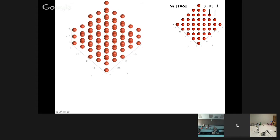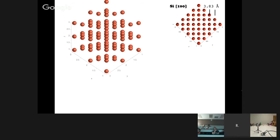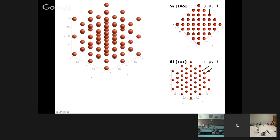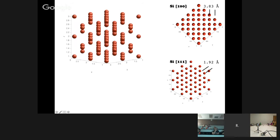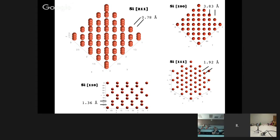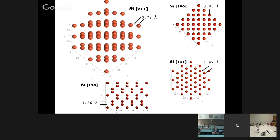So here's the silicon structure. Again, we have a periodic array of atoms, and I'm just rotating it, looking down different directions. And on the right, I'm showing you what the different high symmetry zones look like. So the 100 zone has this square looking lattice. The 111 has a hexagonal looking lattice. The 110, they call it a dumbbell structure where you have these pairs. So if I go back, that's the dumbbell structure, right? They look like a bunch of little dumbbells.